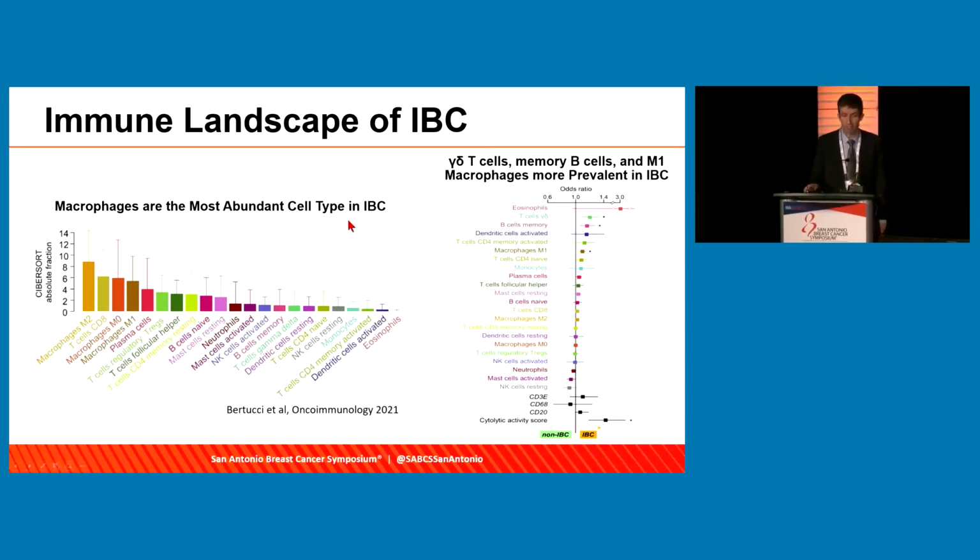Additionally, when comparing the immune microenvironment of inflammatory and non-inflammatory cases, they found higher rates of M1 macrophages and a trend towards higher amounts of M2 macrophages. So this again highlights that the immune microenvironment may be distinct and play a unique role in inflammatory breast cancer.